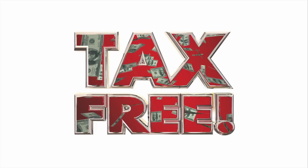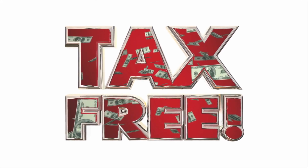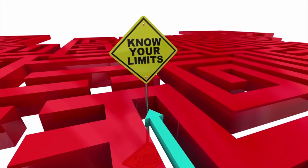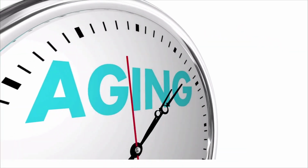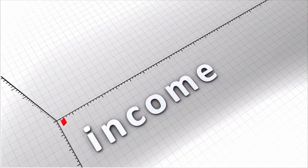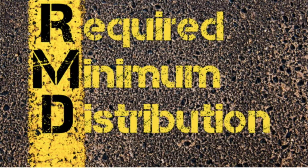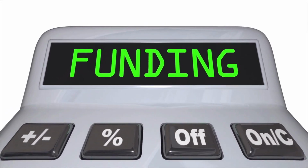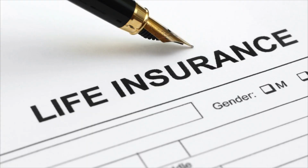There are 3 vehicles available to get a tax-free income in retirement: a Roth IRA, municipal bonds, and permanent life insurance. In this case, in the form of fixed or indexed universal life insurance contracts. The differences between the 3 are risk, contribution limits, age restrictions, returns, how your money grows, income, required minimum distributions, or RMDs, fees, funding, access to your money, death benefits, and living benefits.